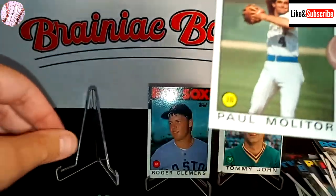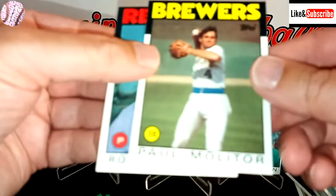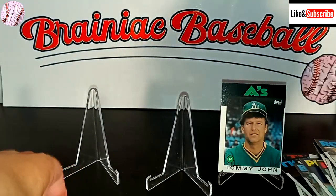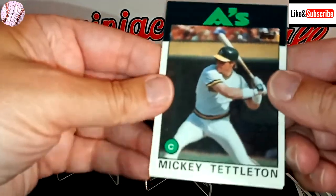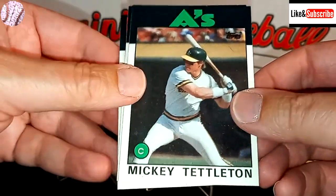So we got the Roger Clemens, which is really fantastic, actually. And Paul Molitor. We got Tommy John, which, whatever. And we did get one of the main rookie cards with Mickey Tettleton. So that's going to do it for today.